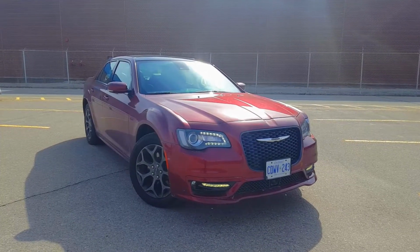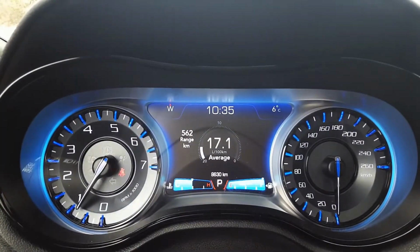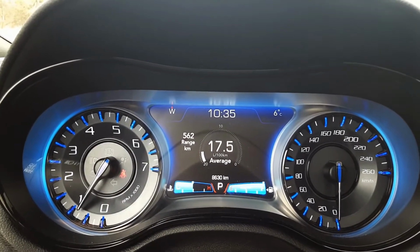Today we're test driving the all-new Chrysler 300. The model we're in is equipped with a 3.6-liter Pentastar V6 engine as well as an 8-speed automatic transmission. We're going to do a fuel economy test to see how well it performs.